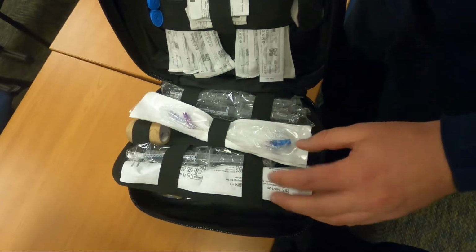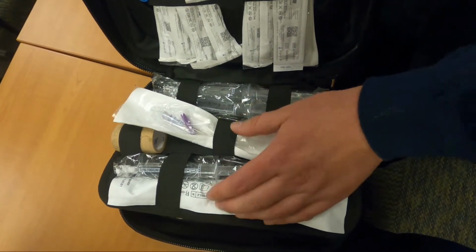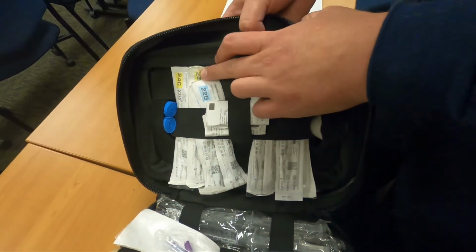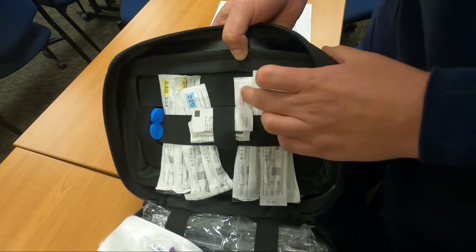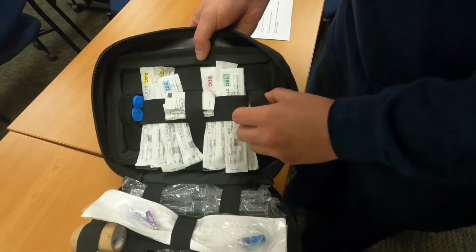The inner flap, we have all of our IV setup. We have a couple setups for flushes and our saline locks with some Coban, our tourniquets, 24 gauge, 22 gauge, 20s and 18s, along with alcohol preps, and our transport tape.